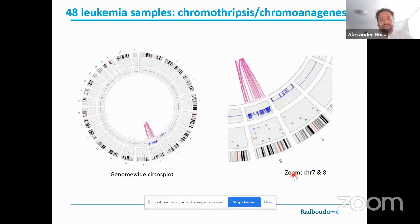Finally, in some cases of leukemia, there are very complex rearrangements that may likely be some forms of chromoanagenesis or chromothripsis, and more specifically, this is one case that had a deletion of chromosome 7 and full shattering of chromosome 8. Here is a zoom in just for chromosome 8.